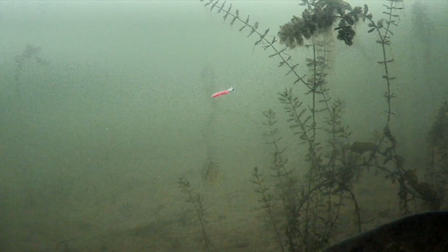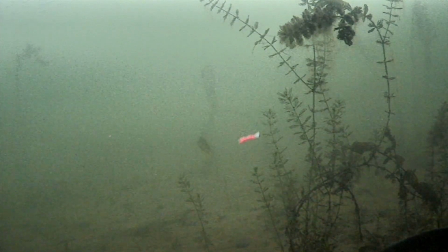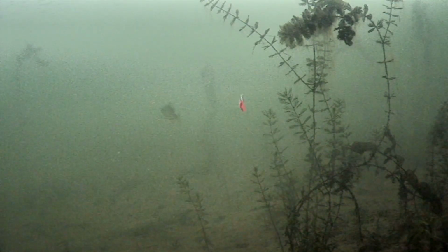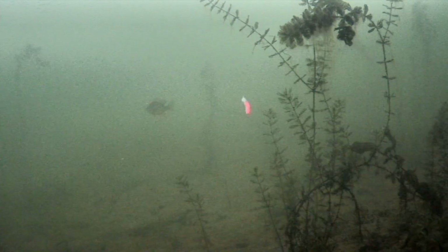From time to time, you will get big bass show up like this one. Not necessarily something that you would expect to see, but they will feed during the winter. Now, of course, in Ontario, they are out of season, so you definitely don't want to be targeting them.